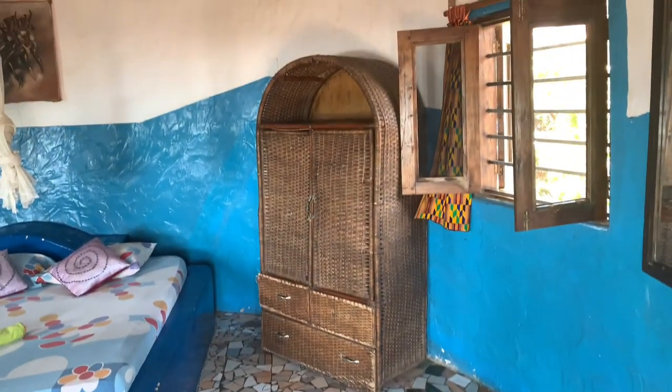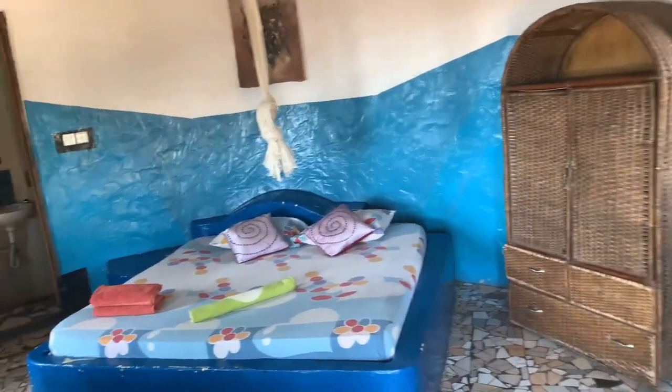So this is a double bed bungalow, which is 400 cedis with good views.